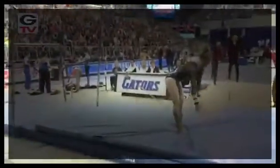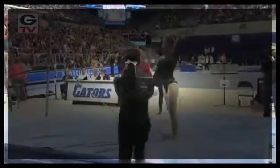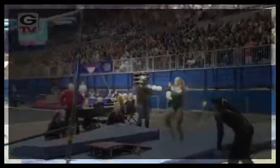Brittany Rogers, meanwhile, beautiful Stalder-Riekna combination. Gorgeous handstand, shoot over to handstand, excellent. Up to the high bar. Another flawless handstand. Full out, stuck landing for Brittany Rogers. It is Chelsea Davis after a 9.95 for Brittany Rogers.